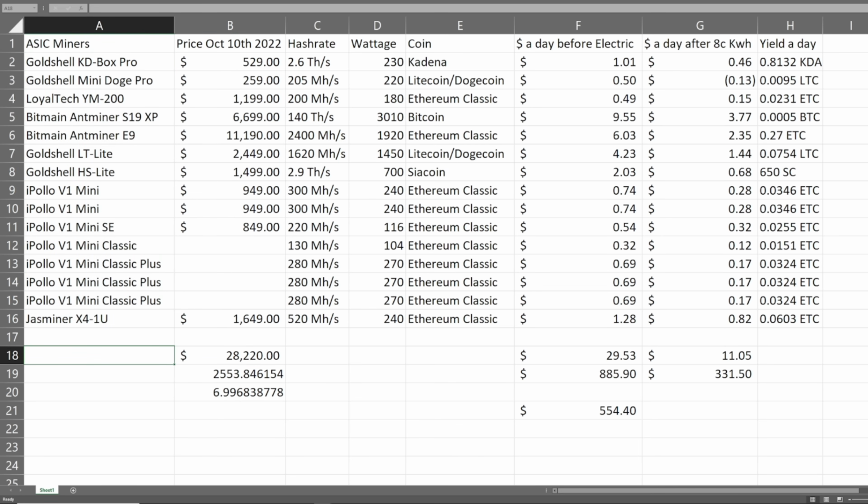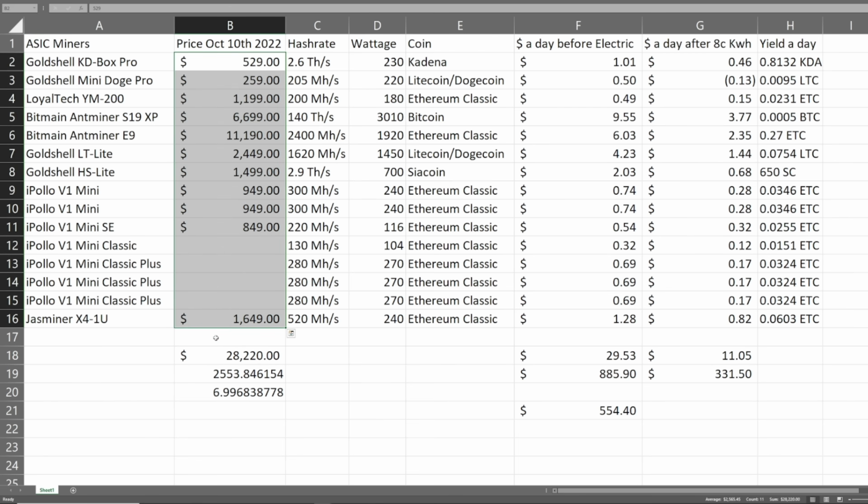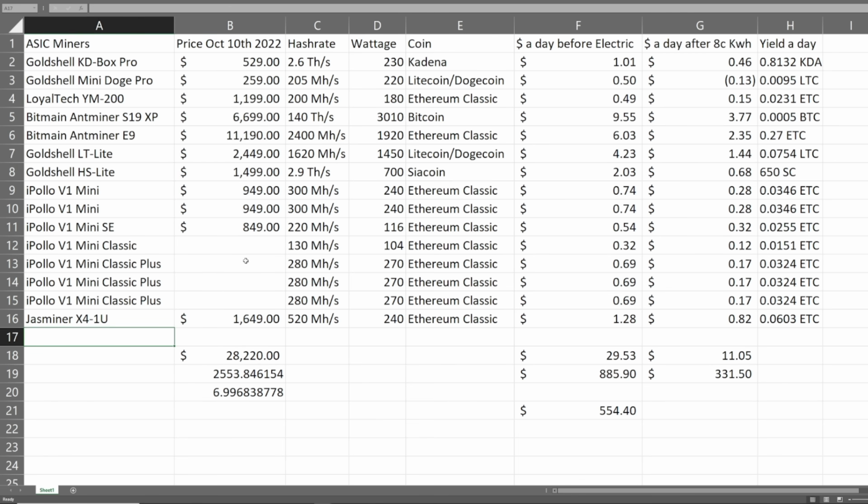Now, am I telling everyone to go out and buy these ASIC miners for mining? No, right? It's going to depend on what you believe. During this time, these ASIC miners used to cost way more than they do now. Like I remember these V1 minis, the gold ones, they used to be like $2,000, I think 3 months ago. And the Bitmain S19 XP used to be like $20,000, and now they're going for $6,700. The Bitmain Antminer E9, I think at one point was like $40,000 for anyone that pre-ordered it.